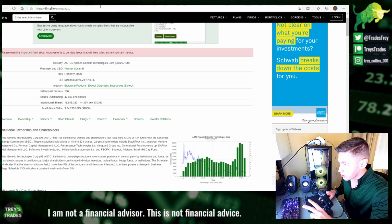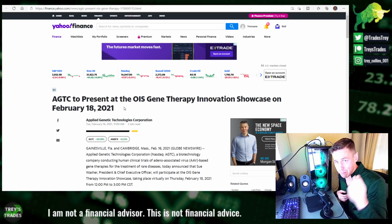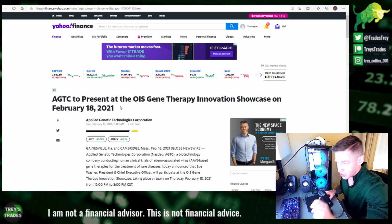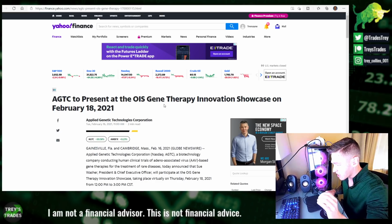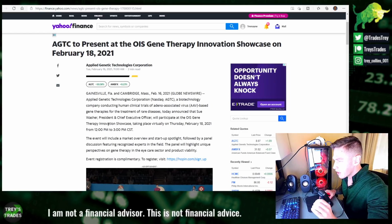And another thing that we do want to pay attention to is we have an upcoming known news catalyst, and this could be a factor that helps drive the price action as long as it ends up coming to fruition, going to plan, doesn't end up getting canceled because of COVID or different quarantine restrictions, right? But what we have here is AGTC is going to present at the OIS Gene Therapy Innovation Showcase on February 18th, 2021. Check this out.